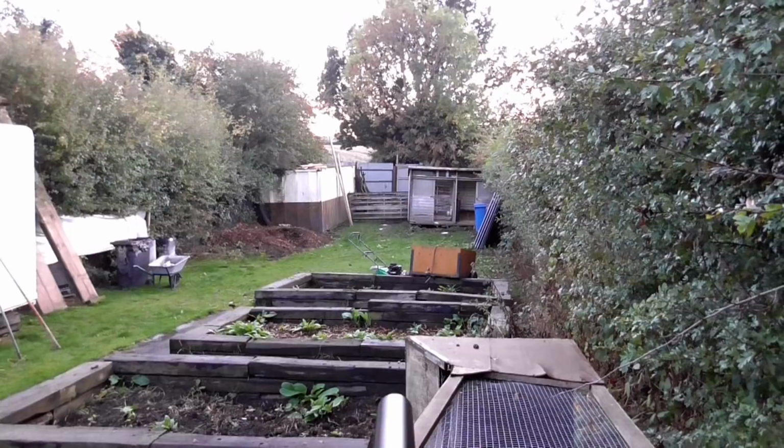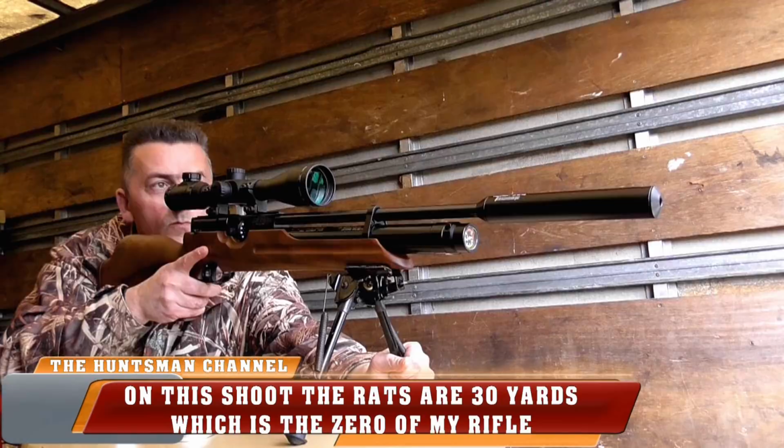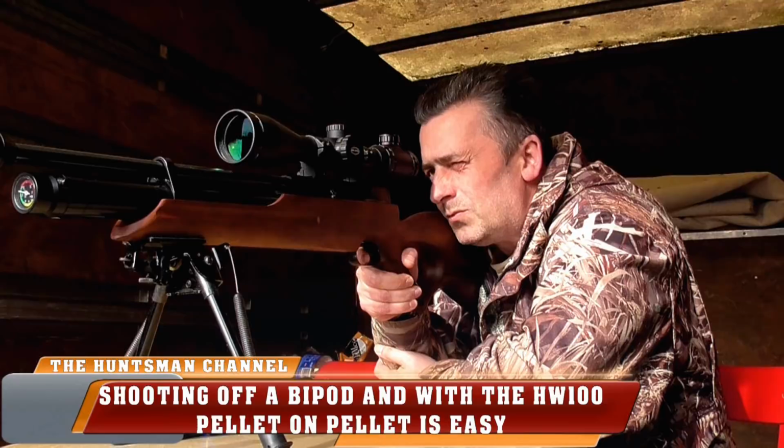Now, on this shoot, I simply place baits out on the runs, roughly 30 yards to each bait, which is my zero on the rifle, so no holding under or over needed. Simple shooting. Now, shooting off a bipod with the HW100, pellet on pellet is pretty easy.